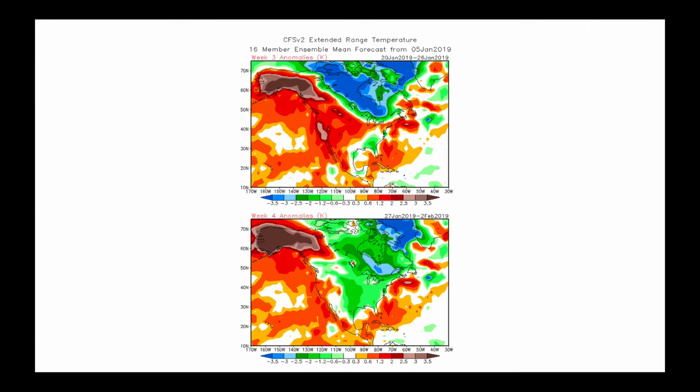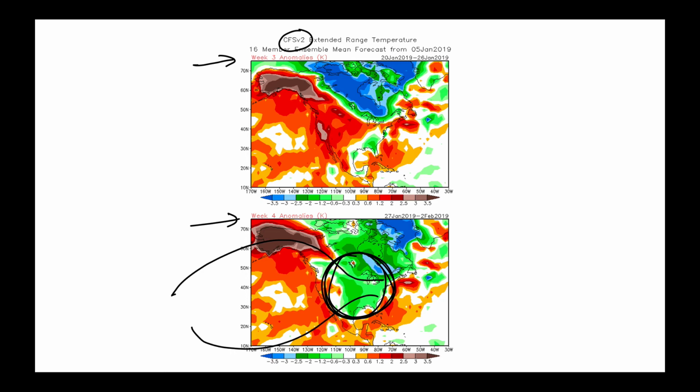Just to show you, though, there's multi-model support with this. Here you're looking at the U.S. equivalent to the European model called the CFSv2. Week 3 temperature anomalies and week 4. So here we're looking at the last 2 weeks of the month of January. You can see that we settle into a near average to cooler than average pattern toward the end of this month. And that's a signal of that split flow. So that's what I'm going to be watching. I'll keep updated week after week about this.